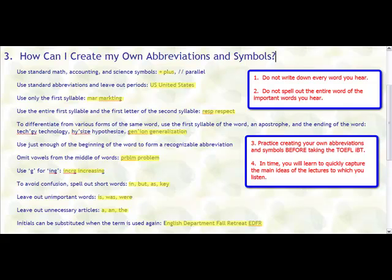There's 4 things here. Number 1, do not write down every word you hear, first of all. That's a very bad strategy. Number 2, do not spell out the entire word or the important words you hear. It takes too long to do it. 3, practice creating your own abbreviations and symbols before taking the TOEFL IBT. And then 4, in time, you will learn to quickly capture the main ideas of the lectures to which you listen.